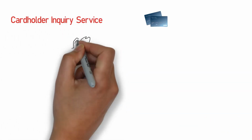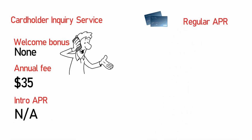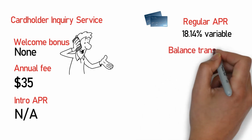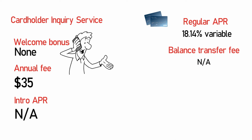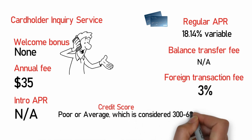Contact a Visa representative at any time with any inquiries regarding your account. Welcome bonus: none. Annual fee: $35. Intro APR: NA. Regular APR: 18.14% variable. Balance transfer fee: NA. Foreign transaction fee: 3%. Credit score: poor or average, which is considered 300 to 689.